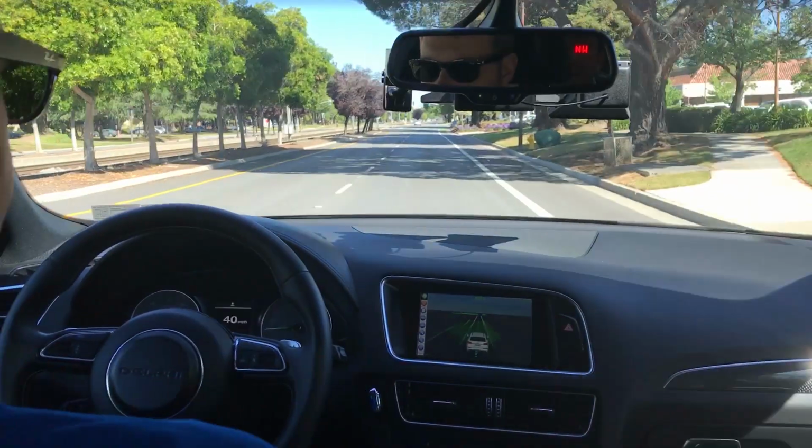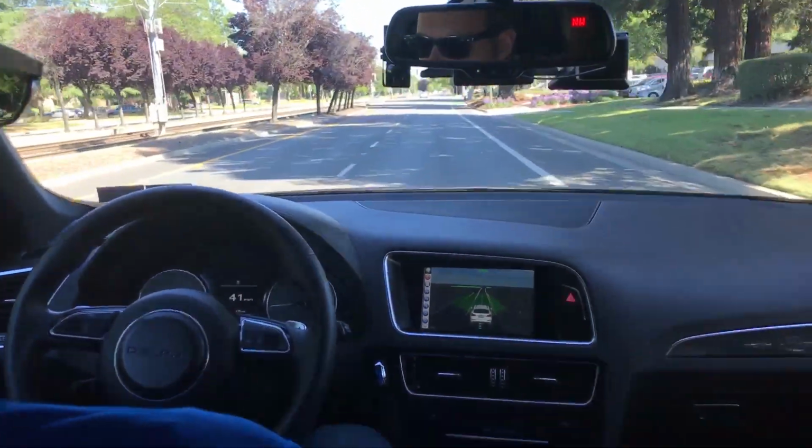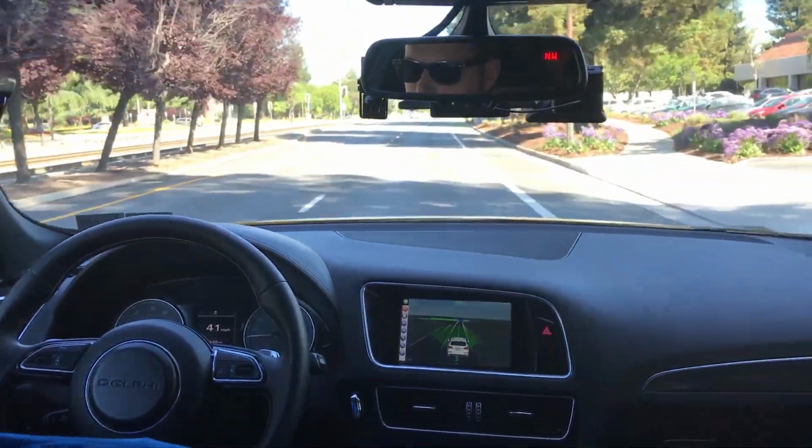I think if you guys can get it. Going from manual control to automatic was incredible. You didn't even notice. Yeah, I agree.